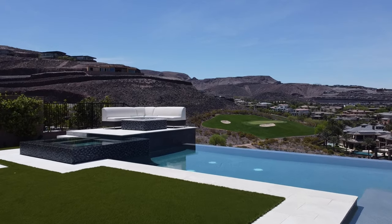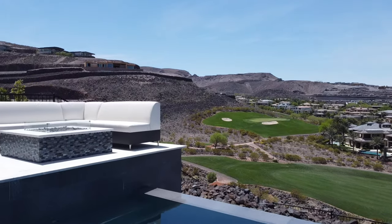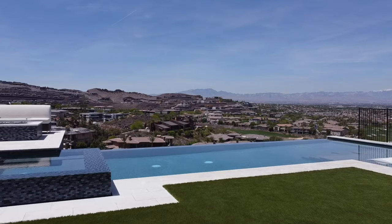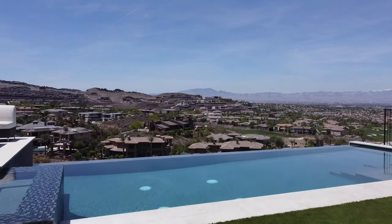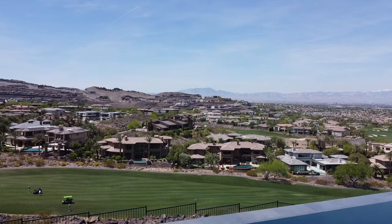This is located in a beautiful guard-gated community of MacDonald Highlands. This guard-gated community is very exclusive to all the homeowners that live in this community. You are actually sitting above DragonRidge Golf Course, which is a private golf course located in the community. They have wonderful restaurants inside, gym facilities, tennis, pickleball, you name it. Very convenient to the home we're located in today.